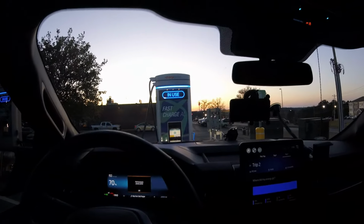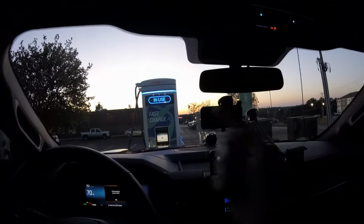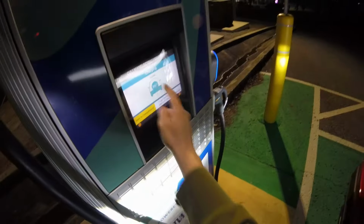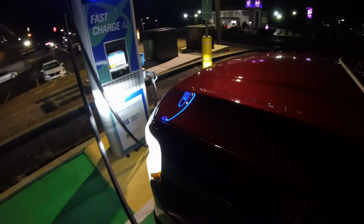Should be a pretty low kilowatt hours, small charge, but how can you turn down a charger next to one of your favorite restaurants in the area? All right, on our way again. I'll have to check to see how many kilowatt hours we got from this on the app.